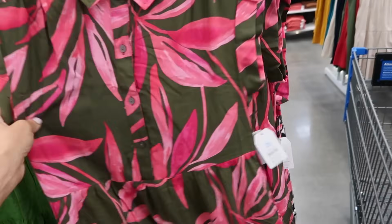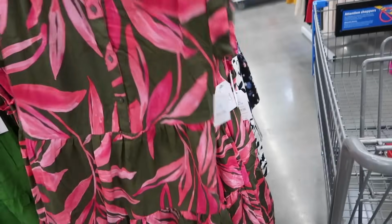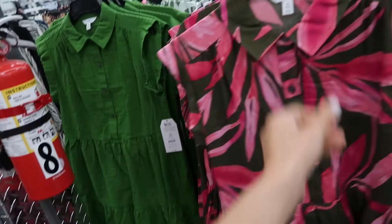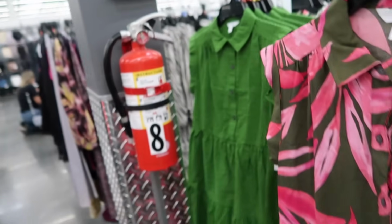From Time and True, these have the smaller collar, button up into the waist tiers, flowy through the front and the back. And the green palm also comes in the white and blue. There's a green, and they're $17.98.